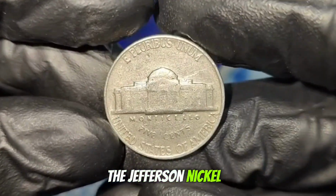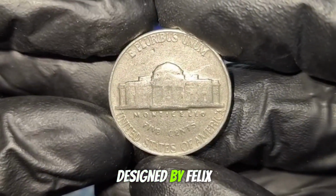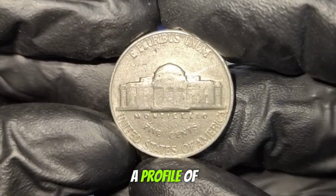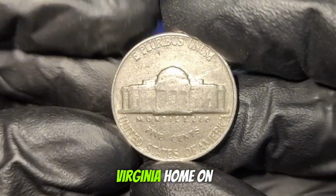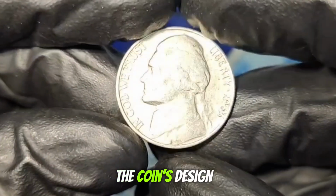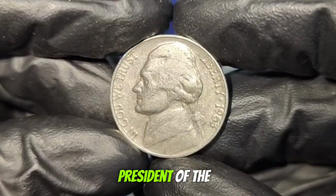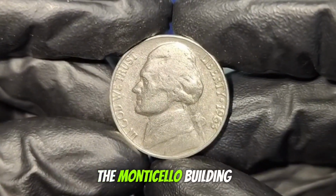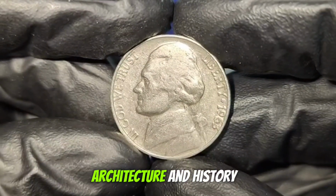The Jefferson nickel was first minted in 1938, designed by Felix Schlag. The coin features a profile of Thomas Jefferson on the obverse and Monticello, Jefferson's Virginia home, on the reverse. The coin's design pays tribute to one of America's founding fathers and the third president of the United States. The Monticello building, depicted on the reverse, is an iconic symbol of American architecture and history.